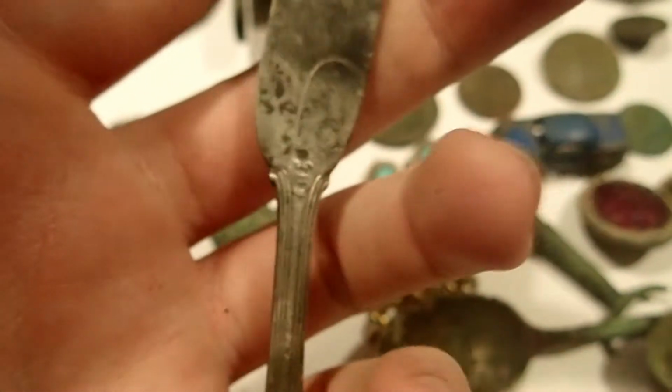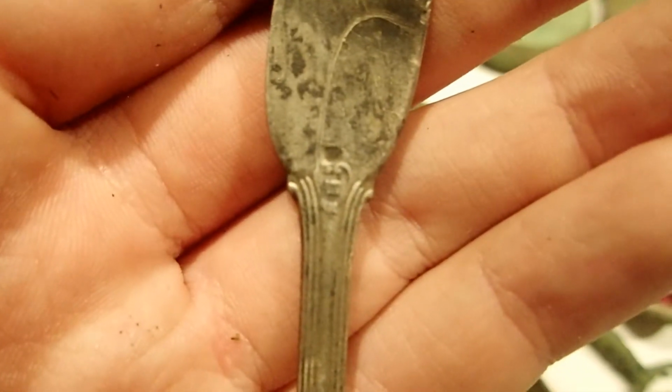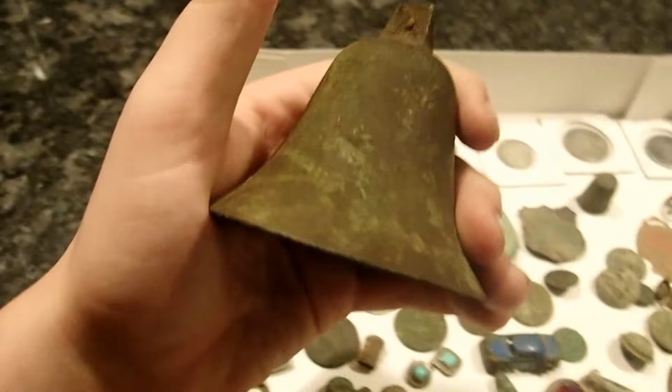I'm gonna make that my goal. Find the gold ring this year. This is a butter knife. It's marked right there. It's silver, I know that. 925, I believe. Or sterling. It's got some fancy marks on there. A few spoon pieces. This is one of my most recent finds.